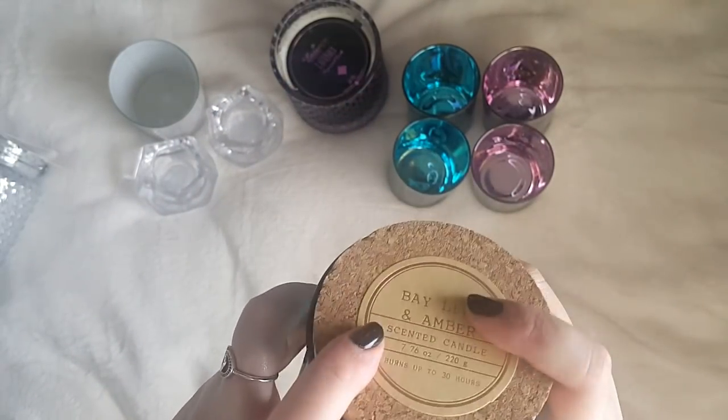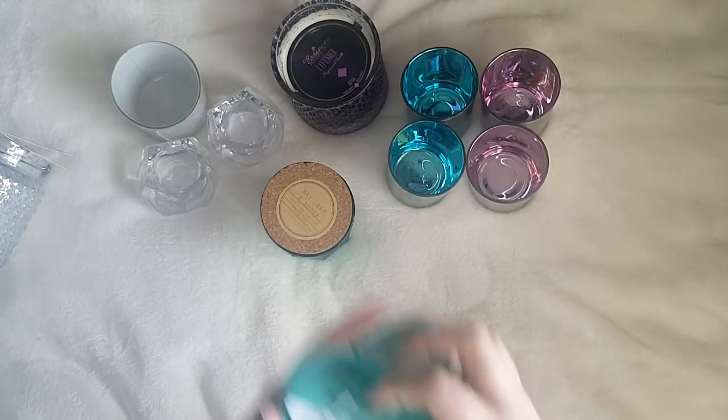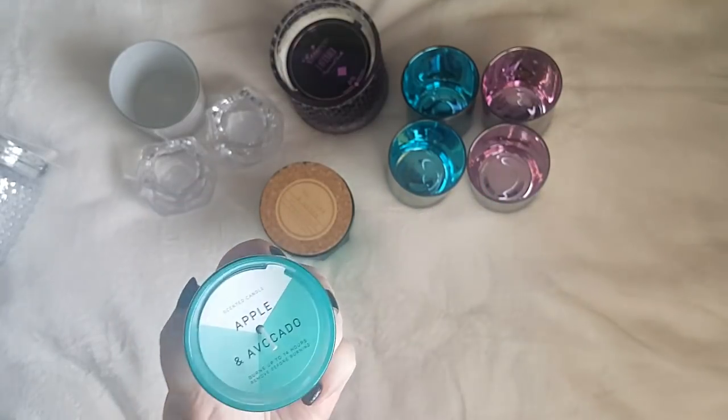And then to go either side of that, because I quite like doing when you have one big candle in the middle and then a couple of little ones either side, I picked up some of these. So they're the same colour, they're just 80 pence, little round candles, and these are apple and avocado.